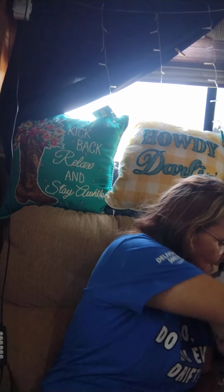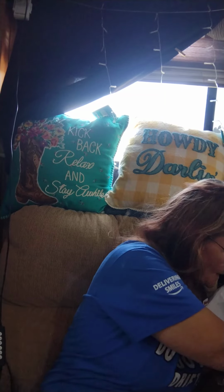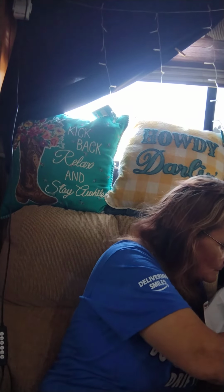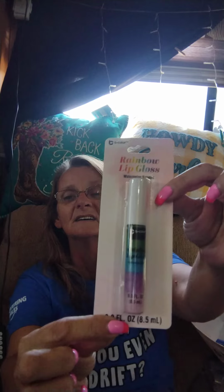Okay, I also picked up two, and I don't know where the other one is at the moment. But I picked up two of these. They are rainbow lip gloss. This one is watermelon scented.